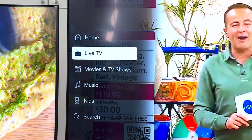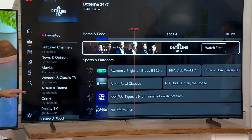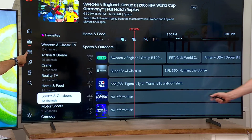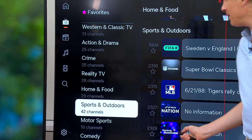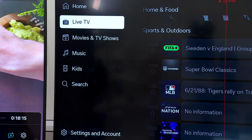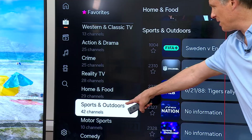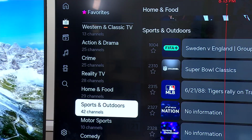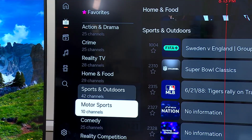So that's what gives you that versatility of being able to say, hey, what do I want to watch today without paying a dime extra? And look at this, it breaks it into categories. Wow. So if you want to watch action and drama, over 24 channels in the action and drama category there. Sports and outdoors, this is my wheelhouse right here. 42 channels dedicated to just sports and outdoors. Another 10 channels just to motorsports.